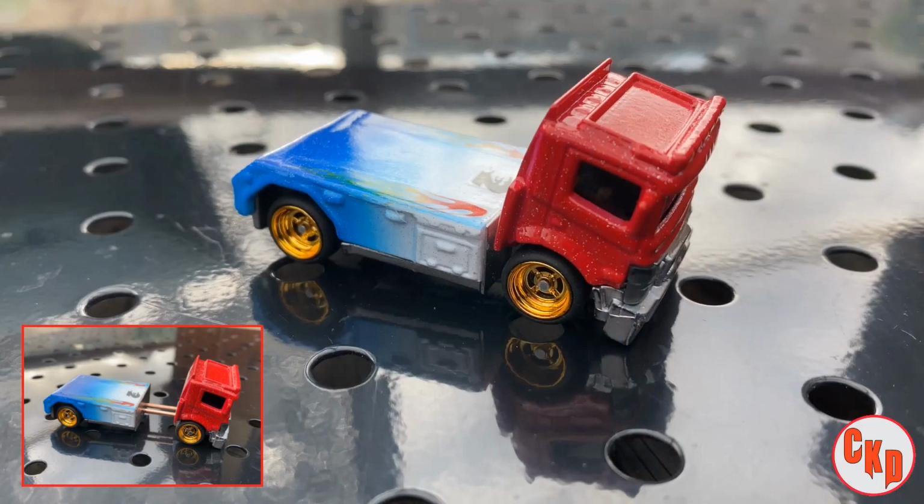Chris hails from the UK, and in my estimation, he's one of the best die-cast painters there is. His work would make George Hodges blush, and that's saying a lot. He's been around for 2.5 years. He does customs, resto mods, and a restoration of a variety of die-cast brands.